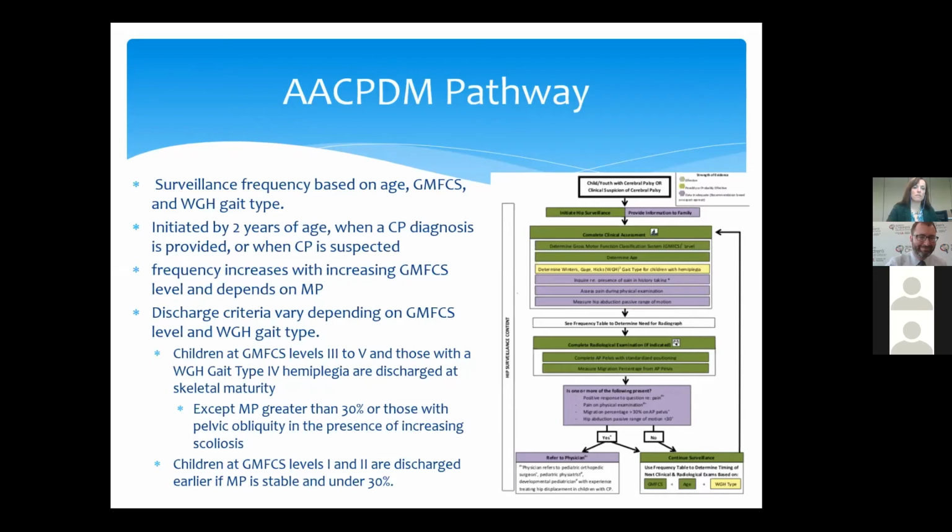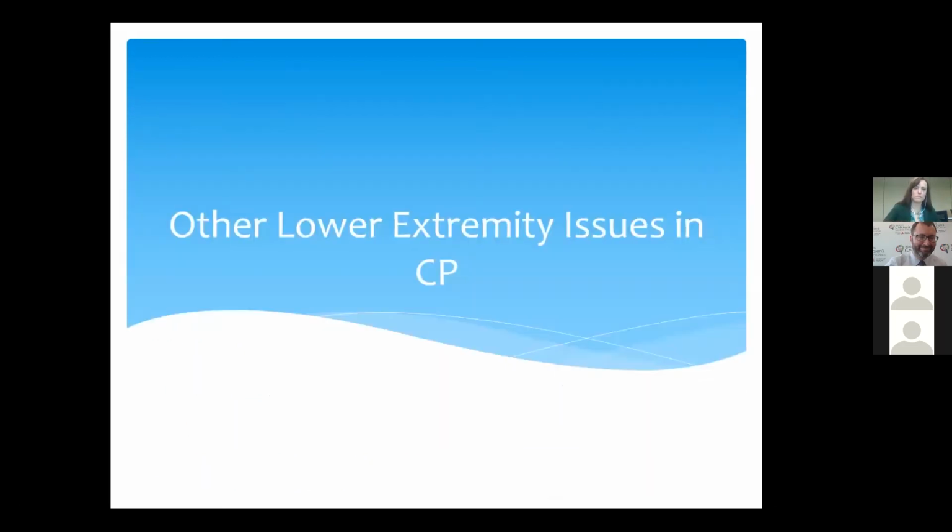And they can be discharged from surveillance at 1 and 2 if their migration percent is under 30% and has been stable. And children with levels 3 to 5, and definitely those with the Winter's gauge and Hicks gait type 4 hemiplegia, I keep them getting x-rays until they're 18. And anybody else who has a migration percent more than 30%, and anybody with pelvic obliquity that also has increasing scoliosis, because we see the increasing scoliosis drive the hip subluxation, drive the scoliosis, drive the hips, and it's just a vicious circle.